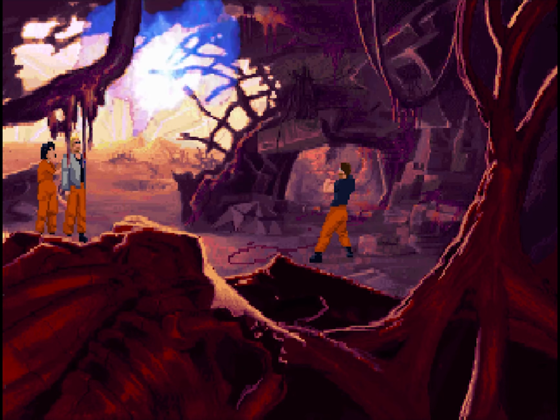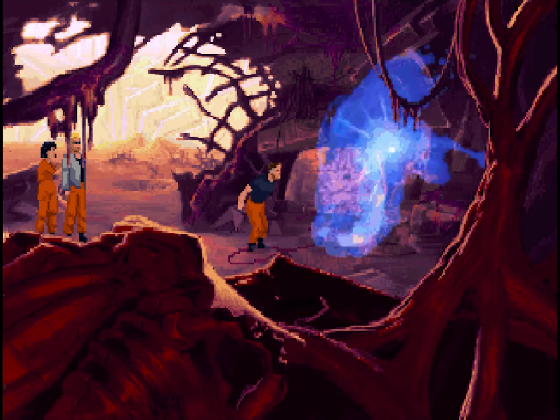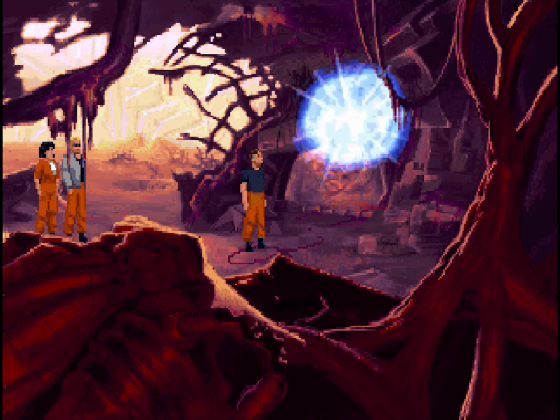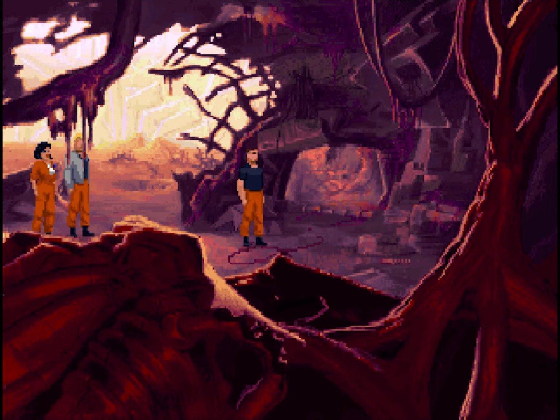All right, Governor? Like a dragon. Look at it. It's beautiful. Oh, thank you. Changing shapes. Mathematical progressions of ever more complex polyhedrons.